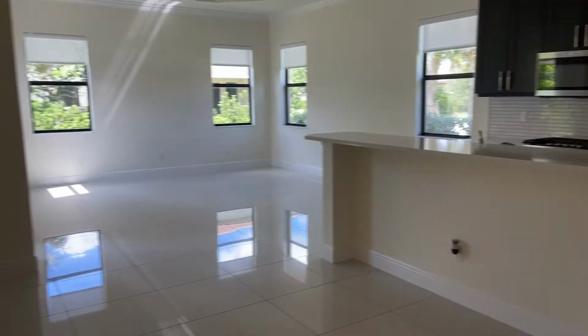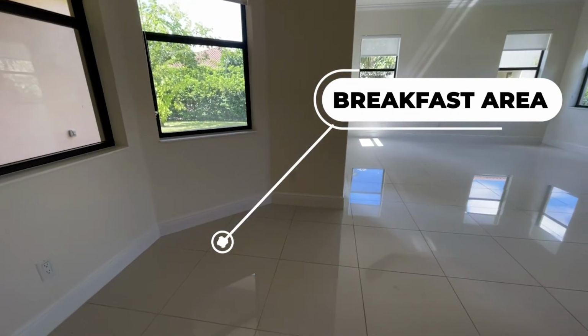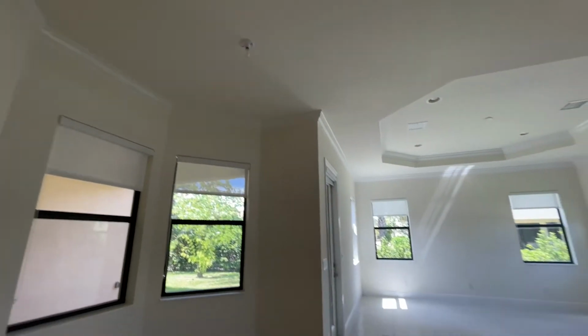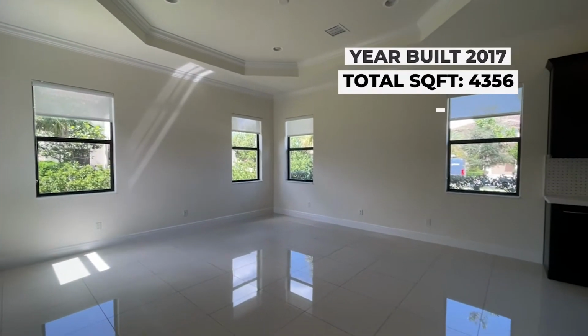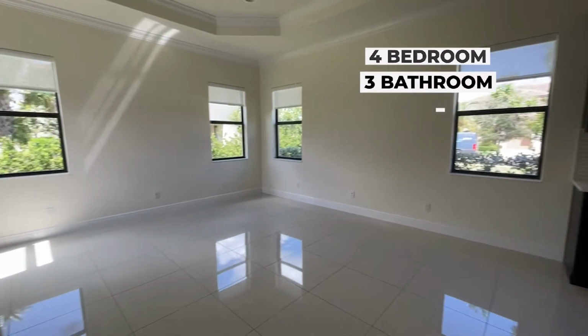So from this formal living room, if you go to the right, you have this breakfast area. This can also be used as a dining area. I have seen people using the bench kind so that it stays in a corner, and you can have a very beautiful chandelier. This is, by the way, a new construction. It's newly built. Specs are on my screen, so you understand how many square feet it is, how many bedrooms. And this area, consider it a family room.